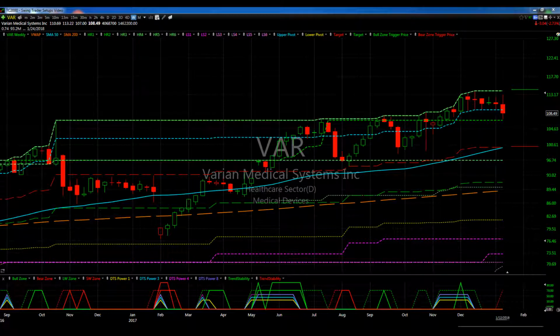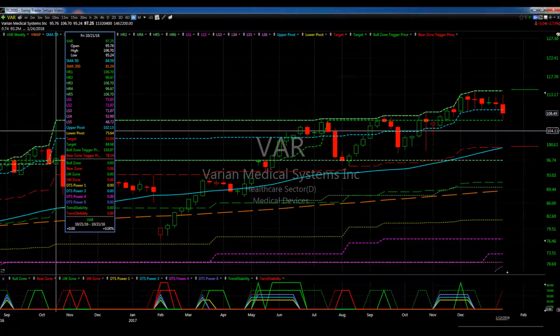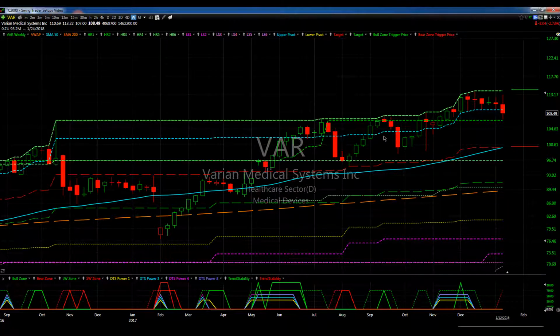This weekly level right here, which is the same as this high, 106.70. So it's trying to hold this level. So you don't want to get involved in the short with something that can be this strong. And what makes it strong, it can give way now.